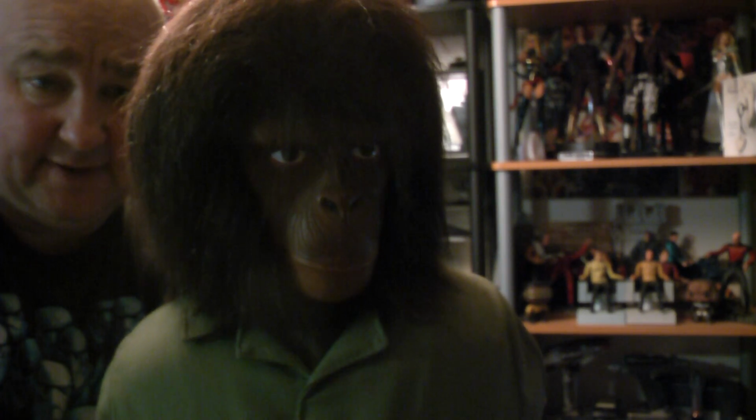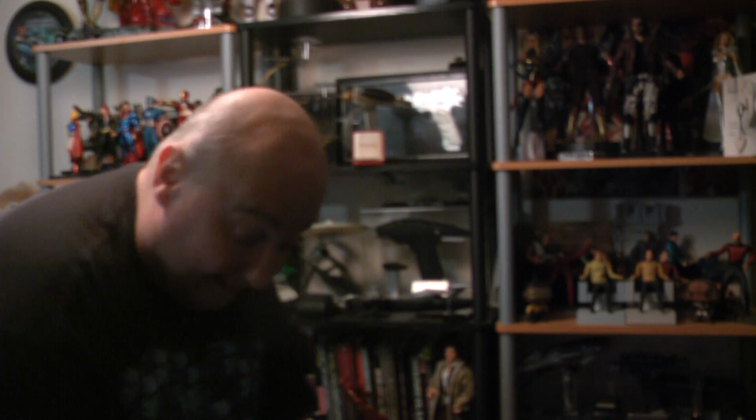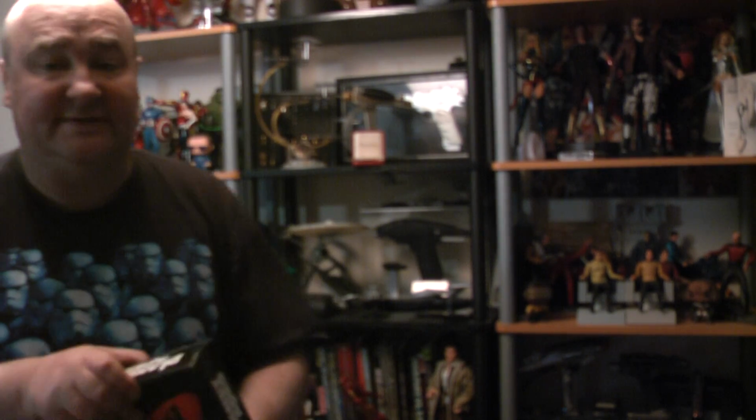Brilliant. Now this is where the DVDs go. It's velcroed here, and the DVDs go in here. I'll show you them in a minute. So that's it. That's the bust for the Planet of the Apes DVD box set. When I come across the other DVD box set cheap, I will get it, and then I'll have two busts.